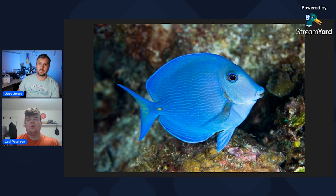Like, you could probably put one in a 40-gallon, if it's super small, and grow it out and then maybe upgrade it, but it's not going to really live in there long-term and be completely healthy, because these tangs, they love to swim. That's what they do in the wild. They're never in the same area for very long. They constantly just graze on other reefs.